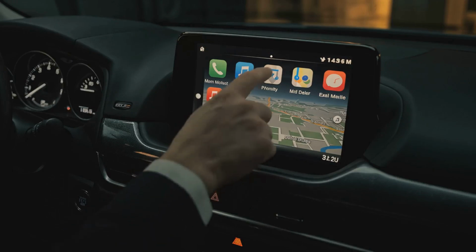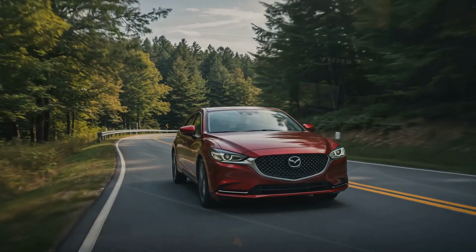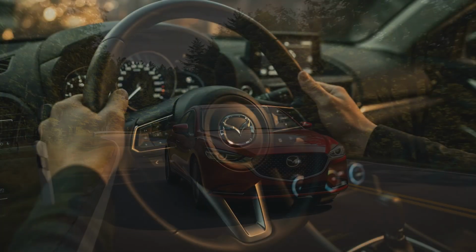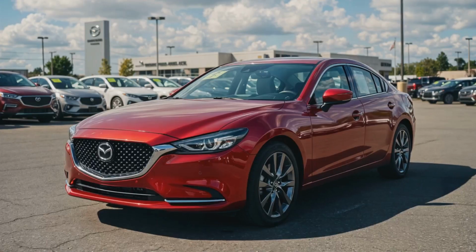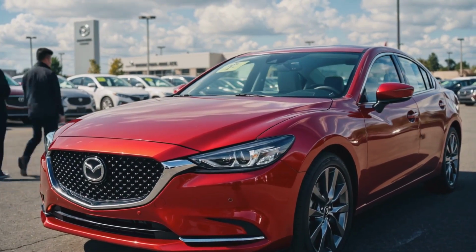Many car reviewers have compared the Mazda 6's driving feel to luxury brands like BMW and Audi. The chassis is perfectly balanced, it responds quickly to driver input, and the ride remains smooth even at higher speeds. This is not just another sedan, it's a car that makes every drive more fun.